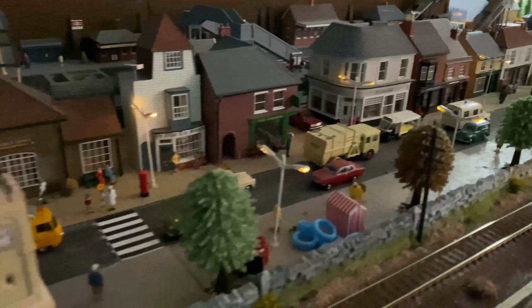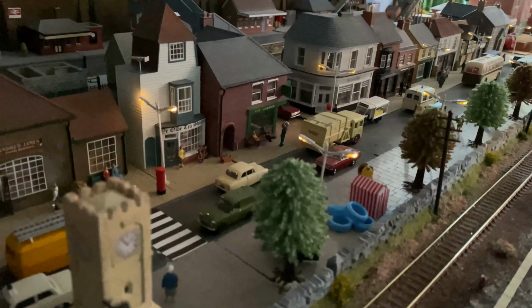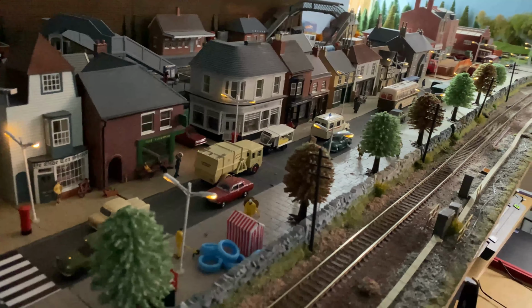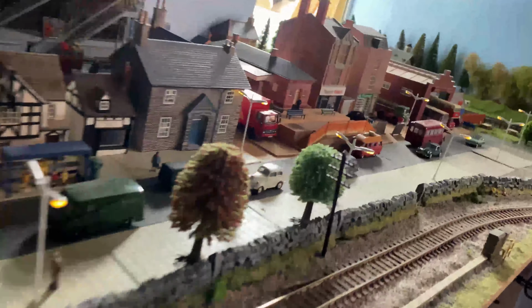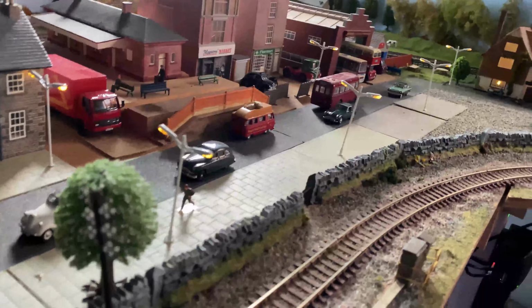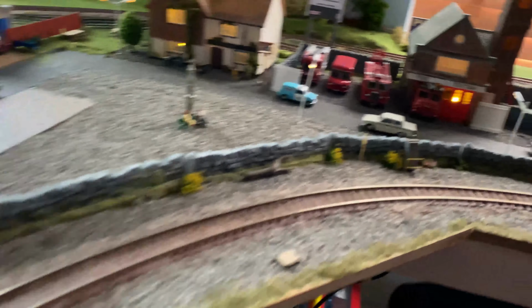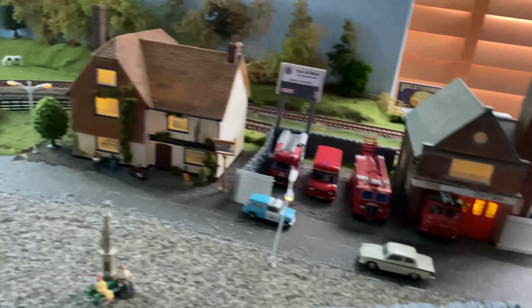So I've got a bank of all these AC adapters plugged in all over the place. But they do the job, and it works for me. And all I do is put a bit of heat shrink around the bottom of the wires. And again, the same for the building lights.